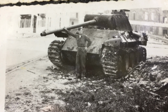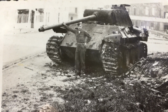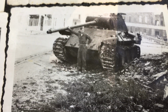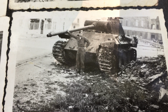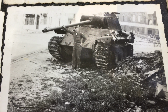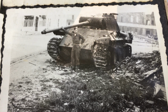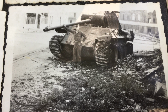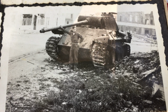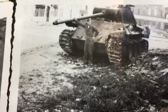by a Tiger tank that had been destroyed by the Allies. You'll notice up in the top right hand corner you can see where the shell penetrated the armor, and I could imagine what happened to the tank crew inside. It is very rare to find a real photograph of a Tiger tank, especially one intact. But this one seems to be completely intact even though it's destroyed. And there's Bob with his hand on the turret. That is an amazing photograph from World War II.